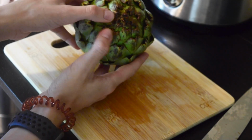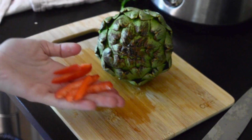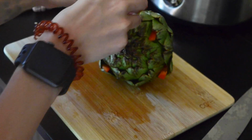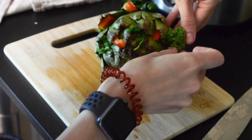So we're going to take our artichoke, and as you'll notice, it has these little leaves that you can easily tuck things into. And that's exactly what we're going to be doing. So we're just going to take whatever pieces we have, whatever vegetables we've cut up, and we're just going to kind of tuck them in there. You can leave some of them totally visible. You could even hide them all the way down.